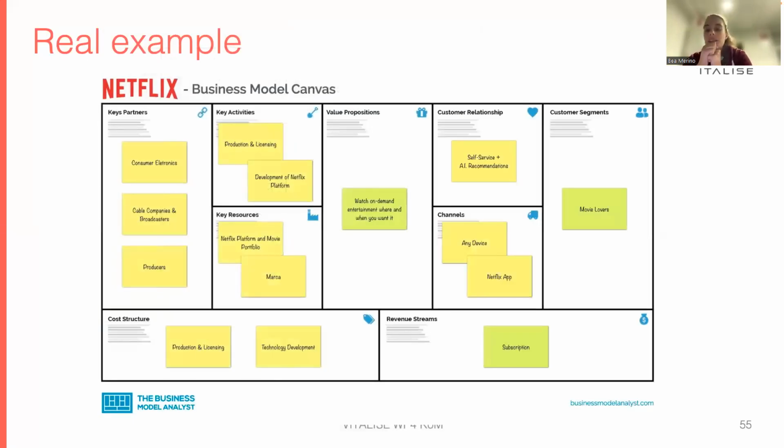What about Netflix? A really well-known platform that I guess all of us have used at least once in our life. So the value proposition is really easy, really straightforward: watch on-demand entertainment when and where you would like to do it. So really key, straightforward, and really clear value.